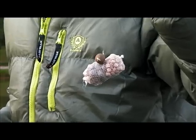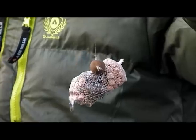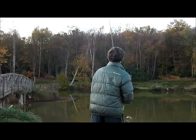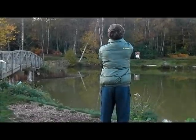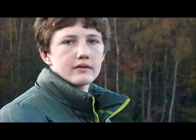Single CC Moore Odyssey boilie with a little bag of crushed boilies and pellet. Simple as you like. And then go pop about 20 or 30 boilies over the top of that. That'll sort me out. Simple.